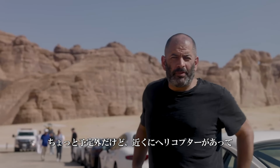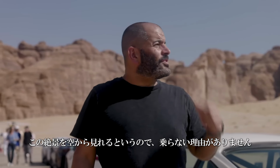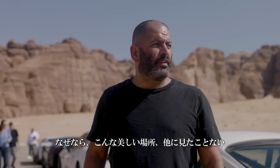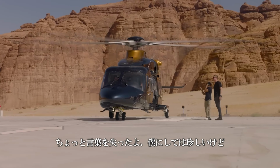Slightly unscheduled, there's a helicopter offering to show us this stunning area, and I want to get in that helicopter because I've never seen anything more beautiful. I think it is the most spectacular place I've been to on this planet. Slightly speechless. It's odd for me.